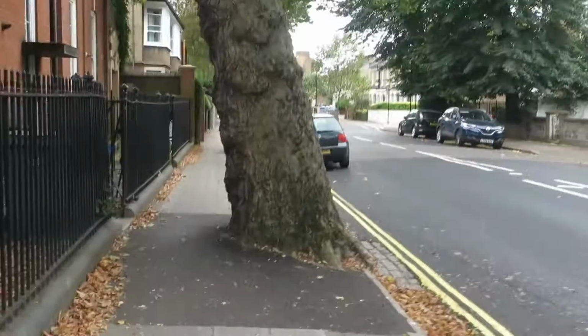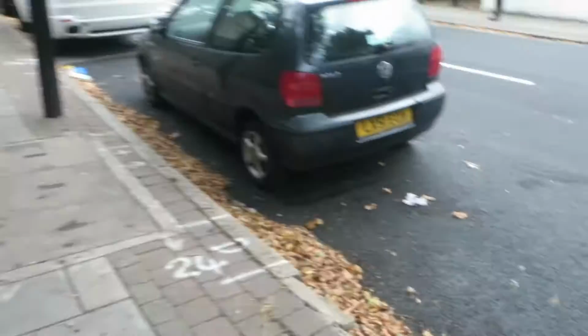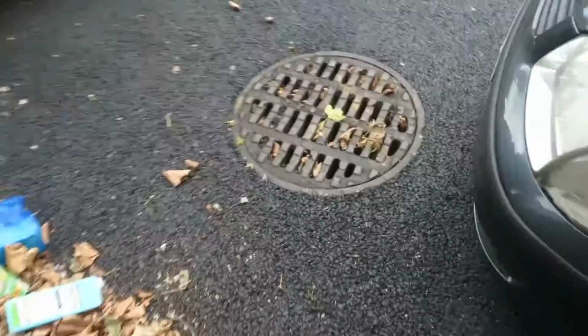So on a map, it appears like the river goes somewhere around here, and the houses here are much lighter. There's not much evidence in the road. Oh, apart from perhaps this. I should come on a rainy day. But there is, just up here, you might be able to just see it. One of the stink pipes.